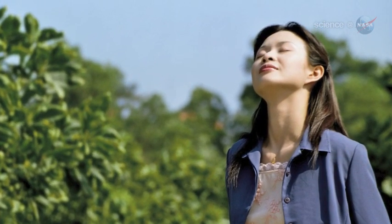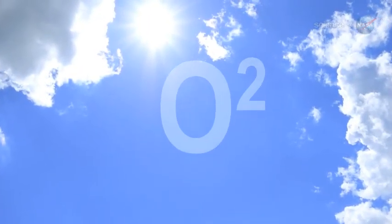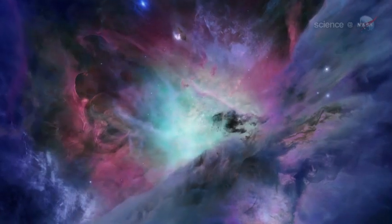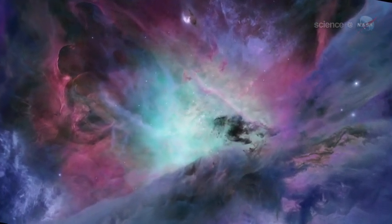Take a deep breath. You just filled your lungs with about 1,000 billion oxygen molecules. There are oxygen bars in California where you can actually pay for a deep breath of O2. But in most places on Earth, molecular oxygen is free and abundant. The gas makes up almost 21% of our planet's atmosphere and is ubiquitous. Astronomers have just announced the discovery of this same gas in outer space.